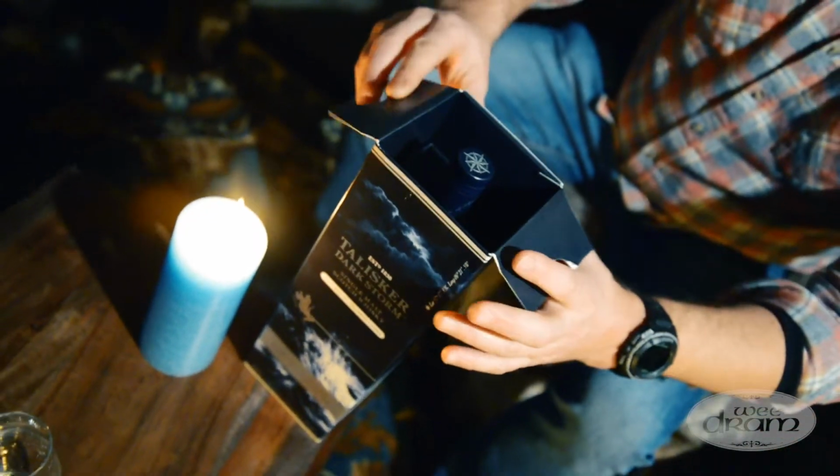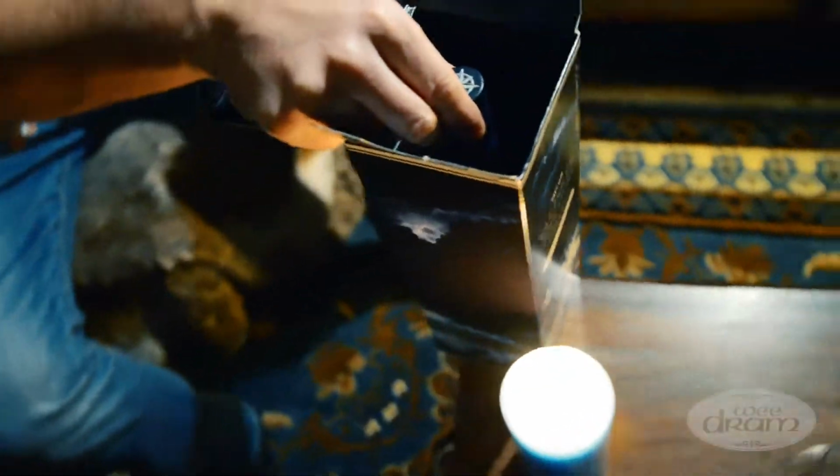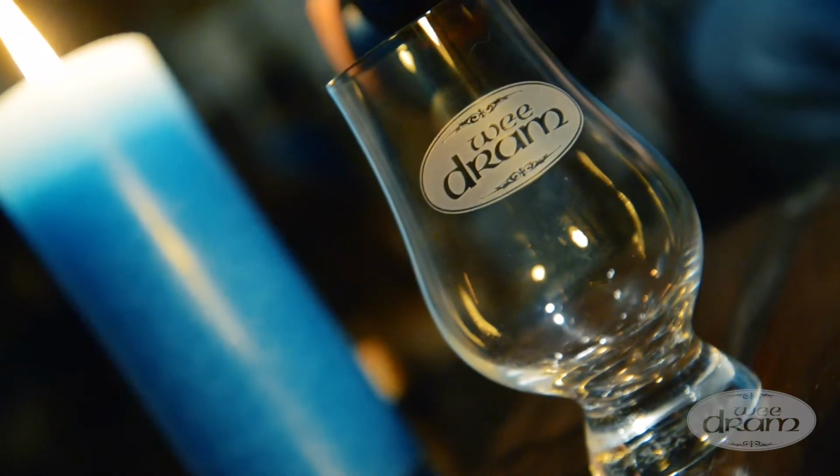Let's take a look at the bottle as it comes forth from the box. We have a little compass rose in the navy on the top of the bottle. Let's take a look at the crown. Have a chance to remove it. Nice and simple. Let's have a little go at the cork here. Resisting. Oh, perfect. An excellent cork. Well, here we go.